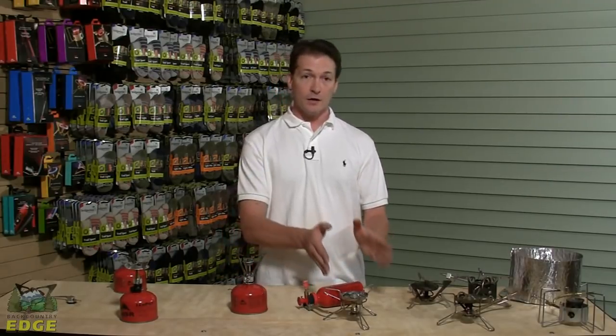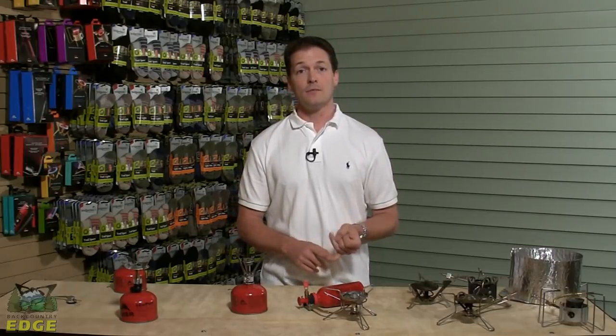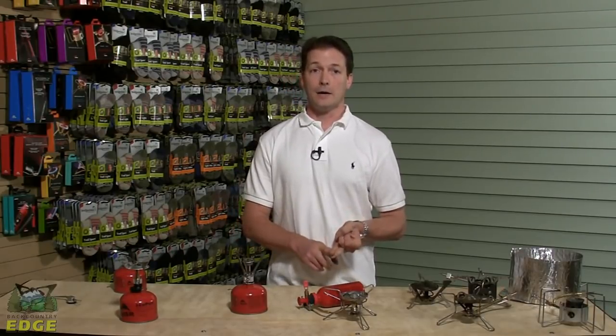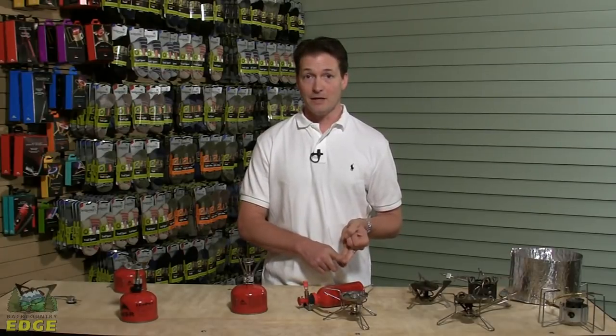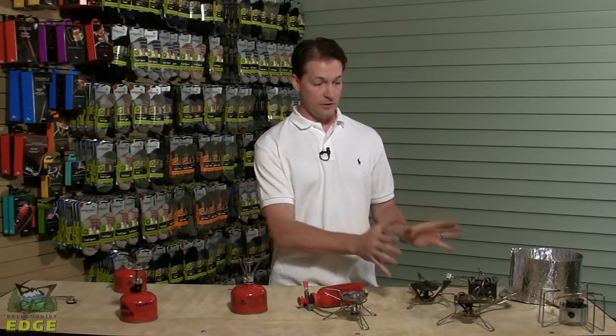Conversely, your liquid fuel stoves are a little more expensive to start up. They're also a little bit more difficult to use in that they require priming and periodic maintenance. However, in all weather conditions, they're going to be stabilized, their performance is going to be very, very similar, and they're going to allow for multiple types of fuel usage in many cases.